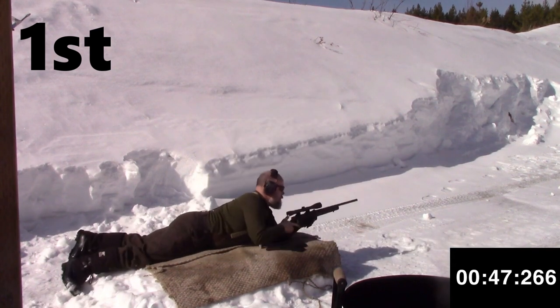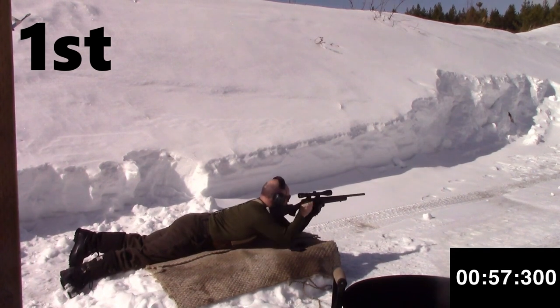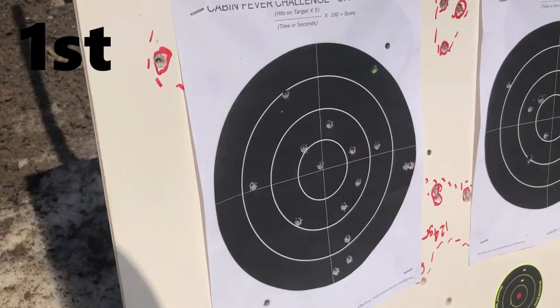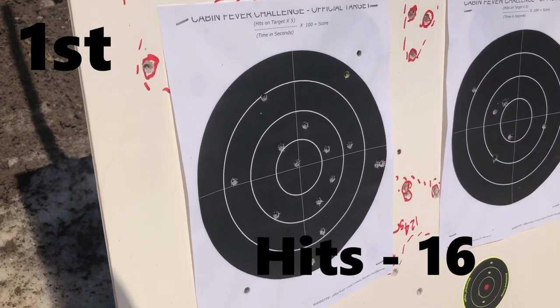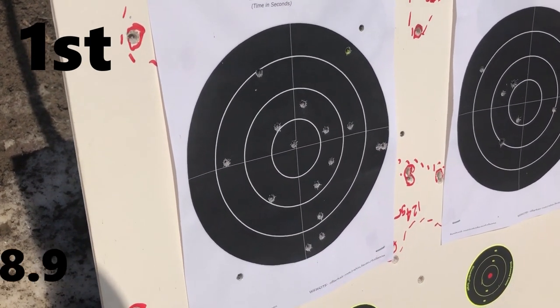You could tell that he was very well practiced in his shooting positions. No adjustments were made after initial setup. If you watch his transitions, you'll be able to see his position changes and his reloads at the same time. This was a very fast run, coming in at 90 seconds. He scored 16 hits for a total score of 88.9.